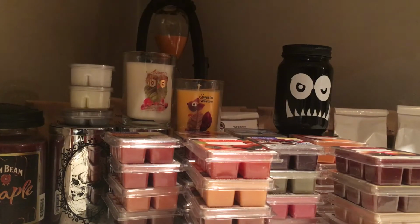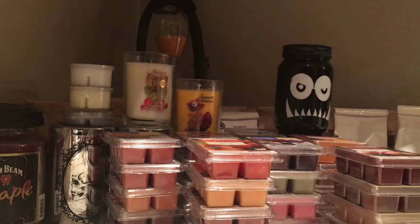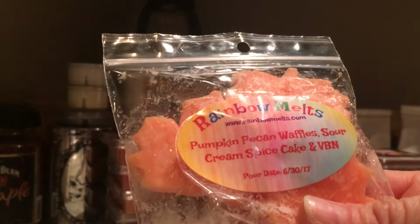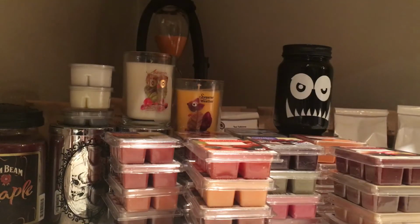Okay, let's change it up a little bit. We're going to do a couple of Rainbow Melts. I have Rainbow Melts in Spider Cider, which is mulled cider and gooey caramel. Also from Rainbow Melts, I have pumpkin pecan waffles, sour cream spice cake, and vanilla bean Noel. I know I've got a few samplers coming. They're all Halloween themed, so you might see them down the road.